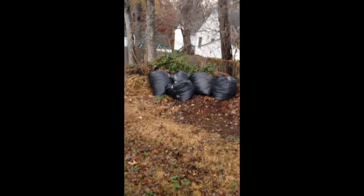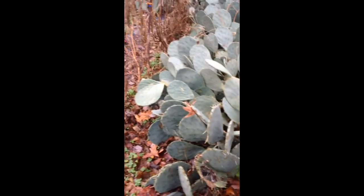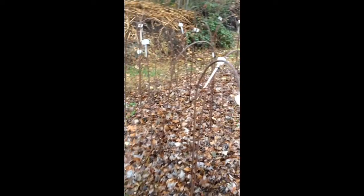Starting to collect some leaves to mulch with in the spring. My prickly pear are starting to sag. As they get cold and the freezing weather comes, they'll just go flat out and then pop back up in the spring. This May, I hope to have some flowers on them for October fruit and harvest for the prickly pear jam and juices that we so enjoy, and that will be part, perhaps, of some Christmas gifts.